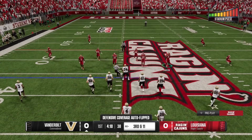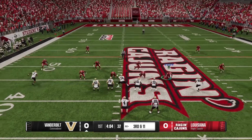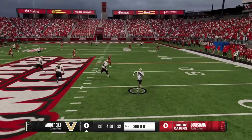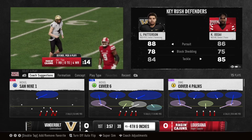Listen, I know there are a lot of DBs out there that all they want to do is get interceptions and dance in the end zone. This dude likes to put his face in the fan, get close to the line of scrimmage, and tackle. And on the opening drive, if he's out there, he gets a huge tackle for loss early. That is a statement play.